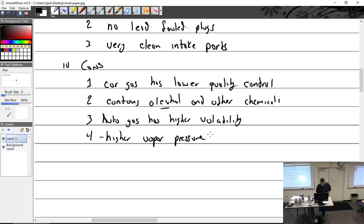Oh, and this is a big one. Auto gas is not as stable. By that, I mean auto gas doesn't last. It has a much shorter shelf life. You talk with people with boats who want to park their boat for the season. They have to put fuel stabilizer and stuff in it. We don't have to do that with aviation fuel. Stuff lasts a long, long time.